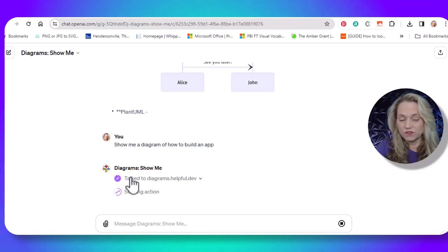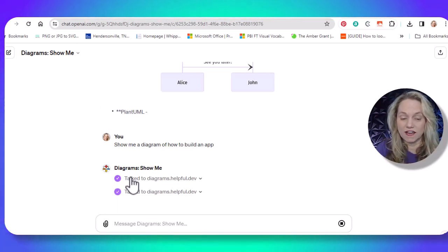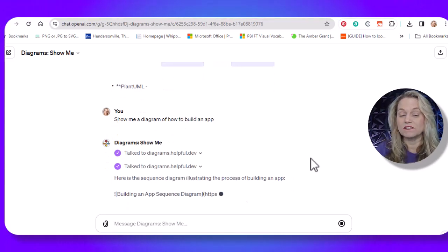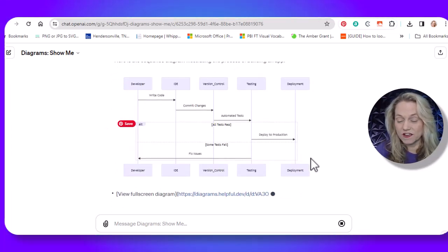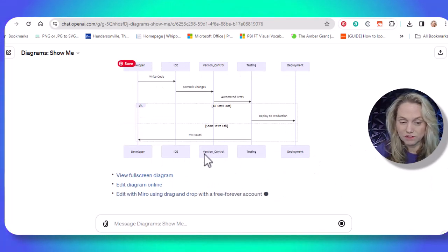And so you can see it probably takes 6-8 seconds, something like that, if I had to guess. And then it's coming up and it's going to build me a diagram. It is giving me some context here. It's saying, here's a sequence diagram. It's giving me some links, some really cool stuff. And so there we go. It's still building, but you can see what it's built so far.